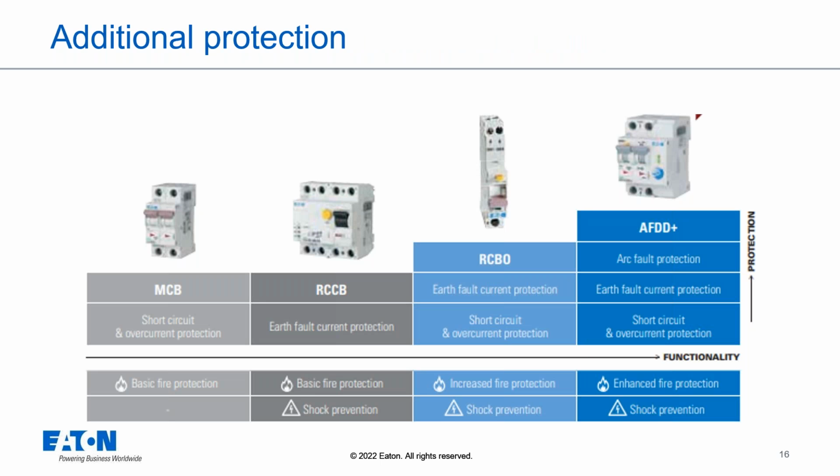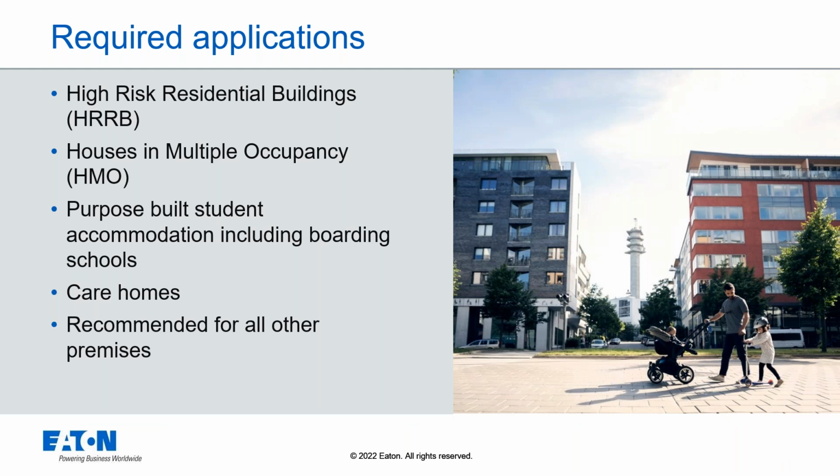And as I said, the AFDD offers that greater level of fire protection and also a layer of protection that isn't offered by any of the other devices. An MCB, an RCCB, or an RCBO will not identify an arc fault, and that's where the advantage in AFDD Plus is. BS 7671 Amendment 2 now has brought in the requirement in certain applications to have AFDDs.